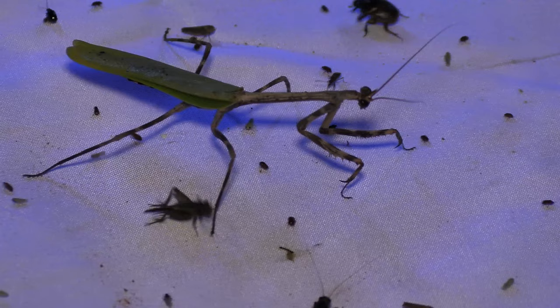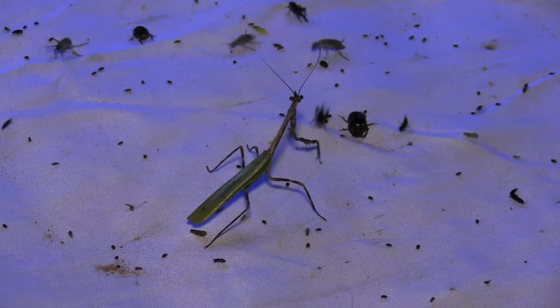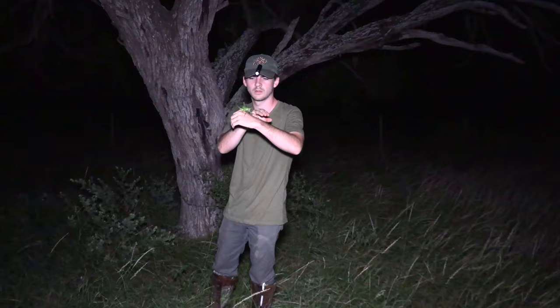So, looks like we've got a lot of bugs on our light trap. Check out this little guy. This is a Texas unicorn mantis. But look at all these bugs here. There is just a wild amount of insects. Look at this mantis. So if you take a look up at the head, in between those two antennae, there's a little horn. And that is where they get their name, unicorn. It's kind of difficult to see, but that was definitely one of the more notable insects that's shown up.